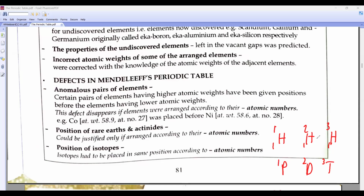Now he arranged the elements on the basis of atomic mass. Isotopes have the same atomic number but different atomic mass. So according to him, hydrogen should have occupied 3 different positions or not? But in his table, hydrogen was only at the first position. So the position of isotopes is not justified.